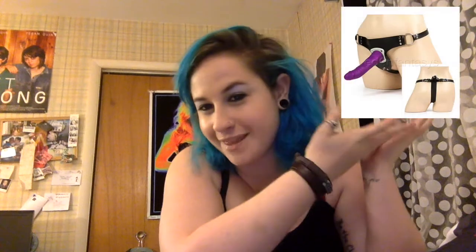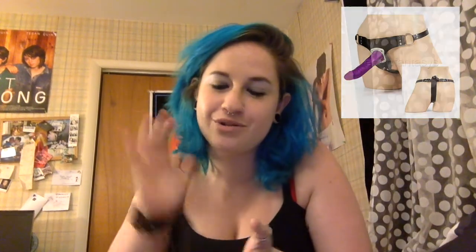Number one, the strappy simple harness. I'm going to post a picture there. Super cheap, super easy to use. Not the most comfortable thing in the world to wear, but definitely something for beginners and people trying it out to try this type first, because it can go from $20 up depending on what kind of harness you want. But on Amazon you can buy a super cheap harness and dildo compact set for like $22, I think. So yeah, definitely a good start to the strap-on world.